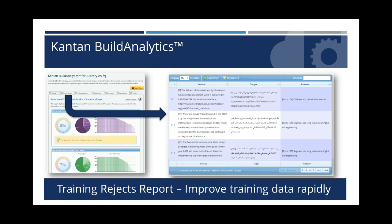The next report we provide as well is the rejects report. Now, many clients come to us on a regular basis and say, hey, I've uploaded 5 million words, but the word count in the engine is only 3.5 million. What happened to the other 1.5 million words? Well, the data rejects report gives you a detailed analysis as to why the training data has been rejected. And by providing this data to you, you can use your professional translators to improve your training data and then improve the word counts in your engines.